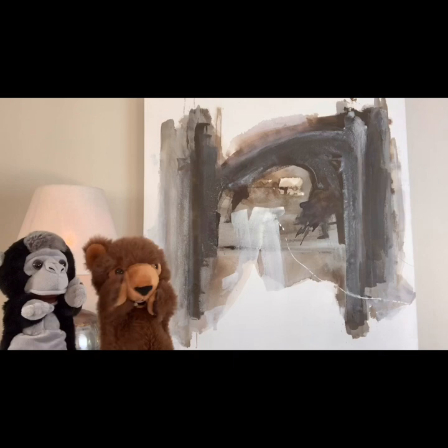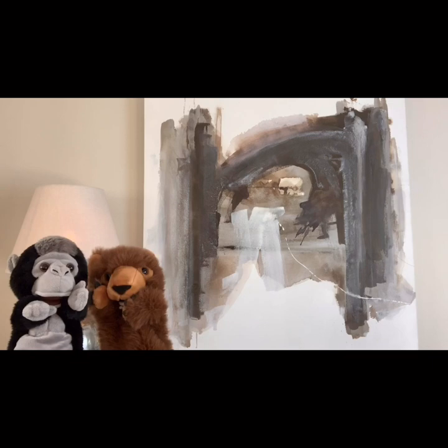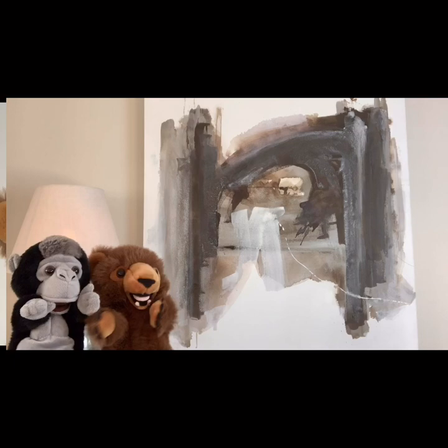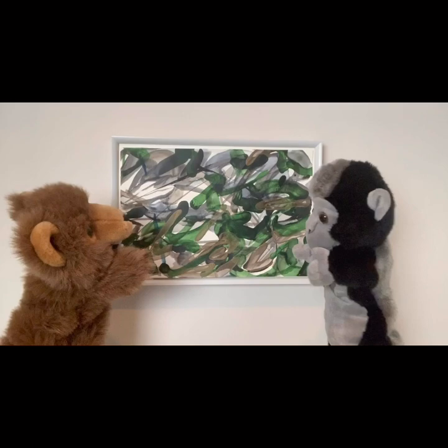It made American painters like Jackson Pollock and Mark Rothko super famous. Hey, that was really interesting. Thanks. Let's go find more. Okay. Here's another one. Yeah, and I know this one is abstract. I can see the colors and the shapes and the lines. Yeah, I see that too.